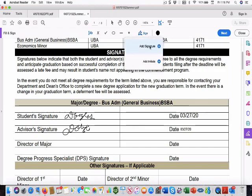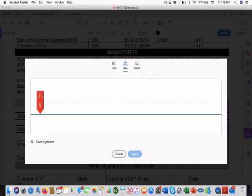You'll select add signature, and you'll have three options. You can type in your signature, which we are not accepting, so kind of ignore that one. You can draw your signature, or you can use an image of your signature. So again, if you have a JPEG file of your signature, you're more than welcome to use that. Many of you, I suspect, will probably just draw your signature.